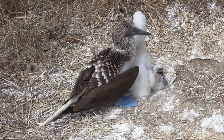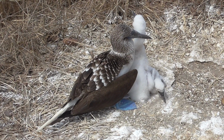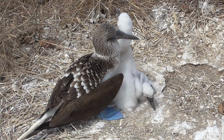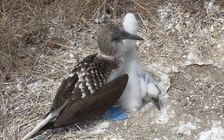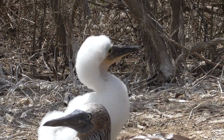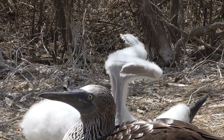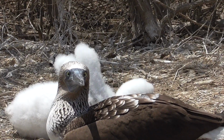During periods of food shortages, such as years with El Niño events, the dominant chick will kick out or even kill its weaker sibling to ensure all the food goes to him. Surprisingly, the parents watch this scene play out without interfering, because although it may seem incredibly cruel, they understand that it's better for one chick to die than to have both starve.